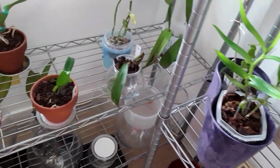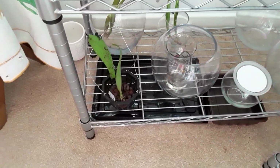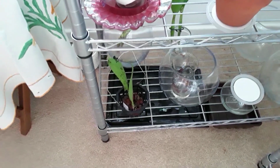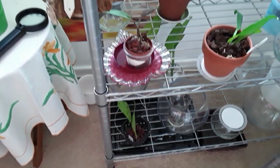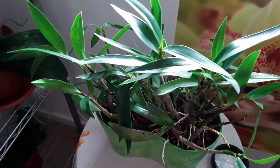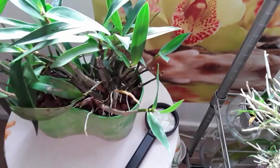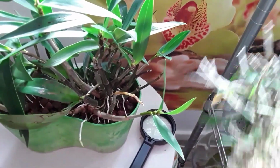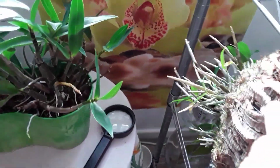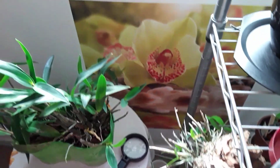So there's really not a lot happening now. That one down here on the bottom shelf, that's got a little green nubbin. So keep my fingers crossed. That might develop roots and then I can pot it up. Of course, this is the Kingianum Ellen, that's also had the spot treatment. That's the Miliform. Again, that will have the watering reduced.